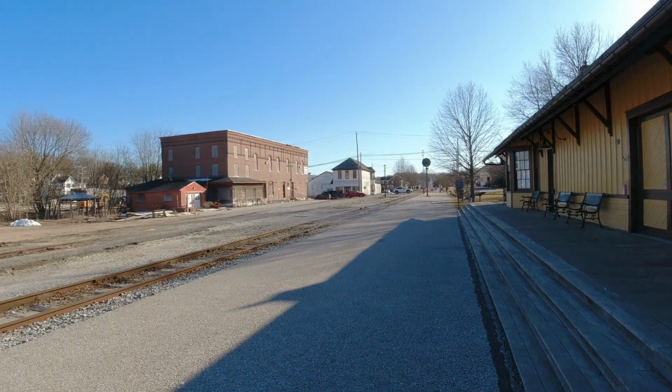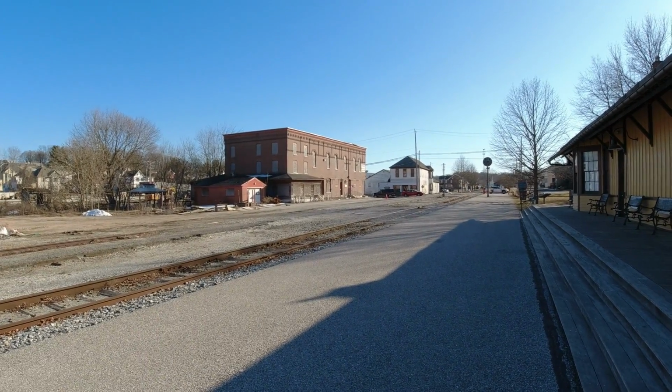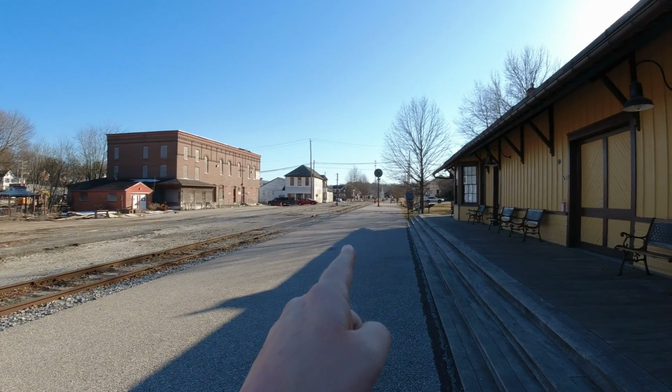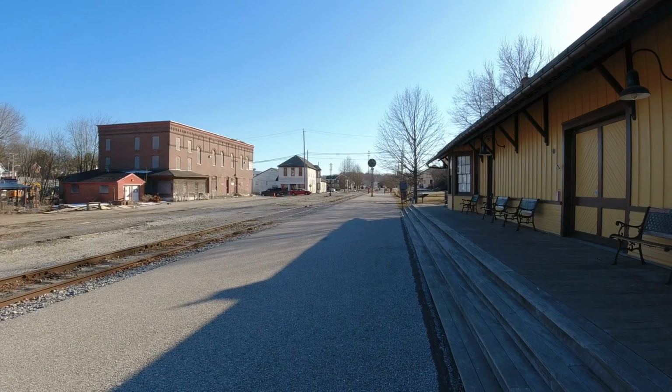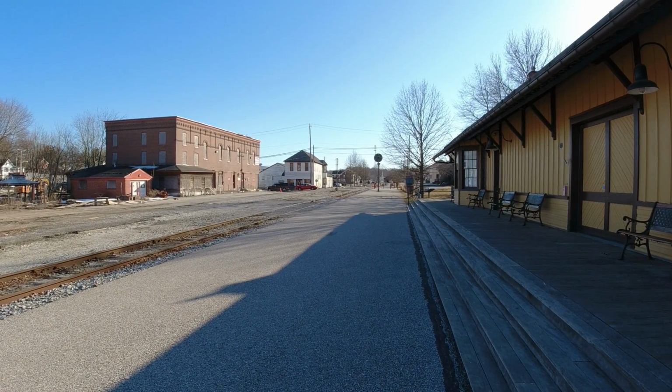I do know that Nick told us this line is used for excursions here. And actually, a little bit later on, we're going to go further up the line. There is another GP9 and some passenger cars. You guys know me, I love anything related to railroad, whether it's modern or older or full scale or miniature. So him taking the time to show us this stuff is pretty cool.